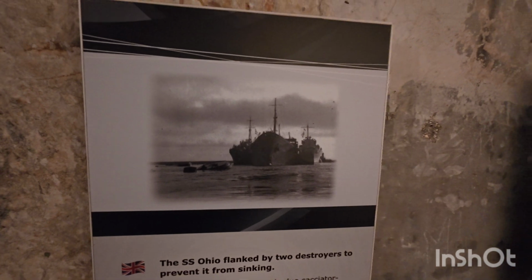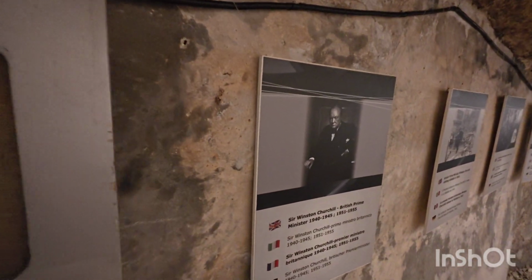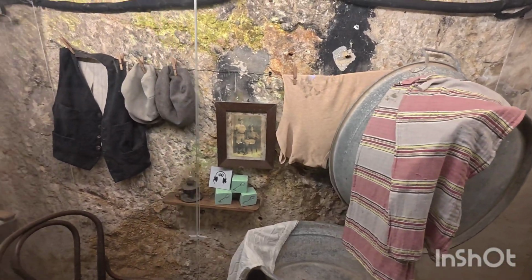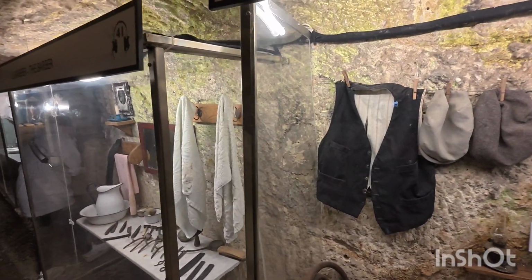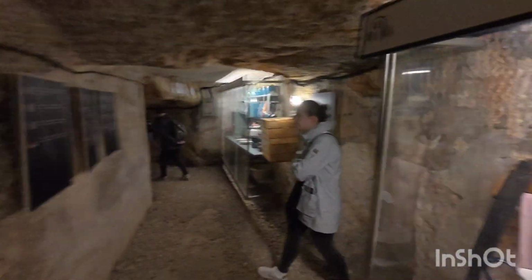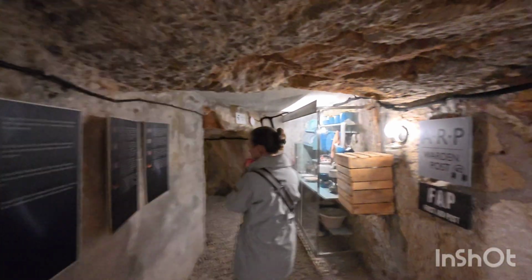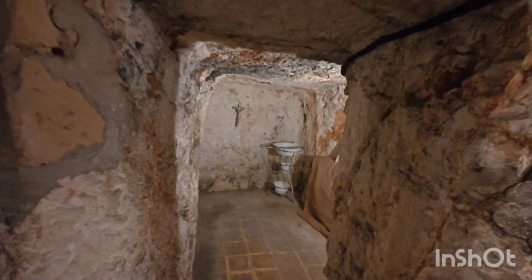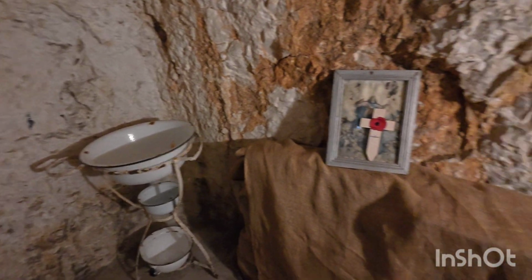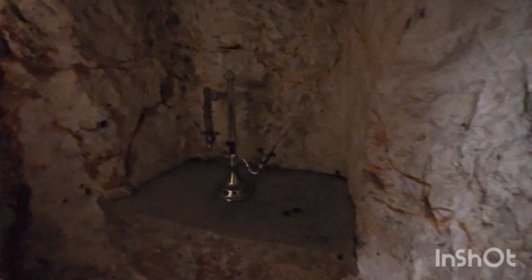Coming into the Grand Harbour. ARP Warden's post, looks like he got his own little room down here. Man, he can't stand up in it. So I'm presuming that's what you went to the toilet on. Because I did wonder about that. Must have stopped down here.